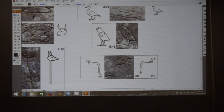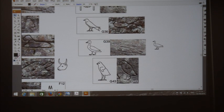Well, you brought another question to mind. Was it one person who carved these writings or more than one? We think there are two.